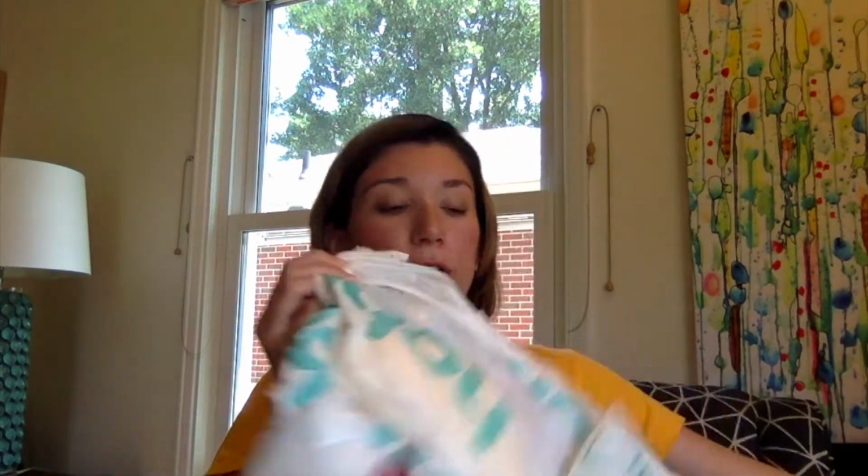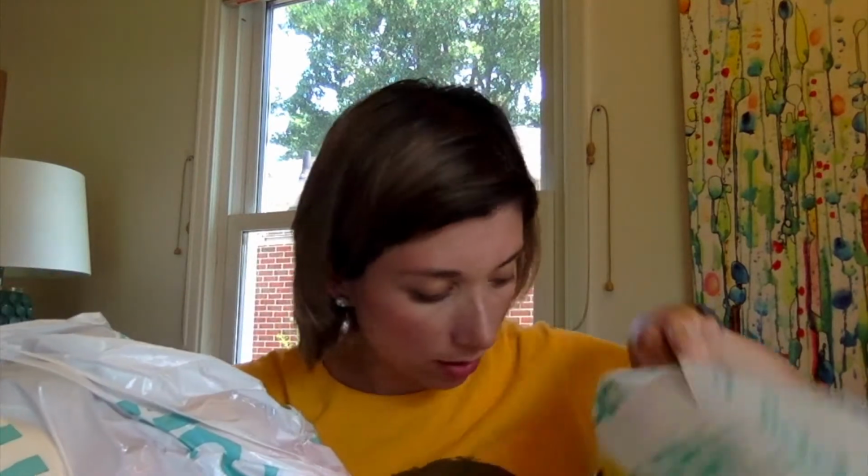So, and then I got two mystery bags of acrylic yarn. Together they were $29.98 for 2, so that's like $15 each.